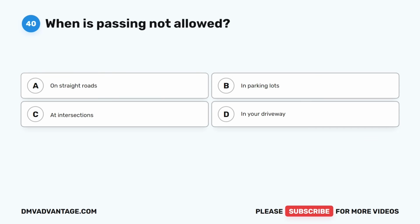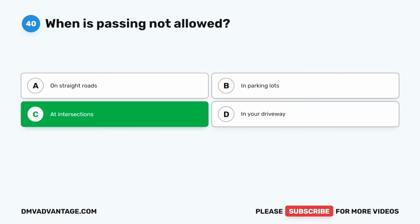Question 40. When is passing not allowed? A. On straight roads. B. In parking lots. C. At intersections. D. In your driveway. The correct answer is C.